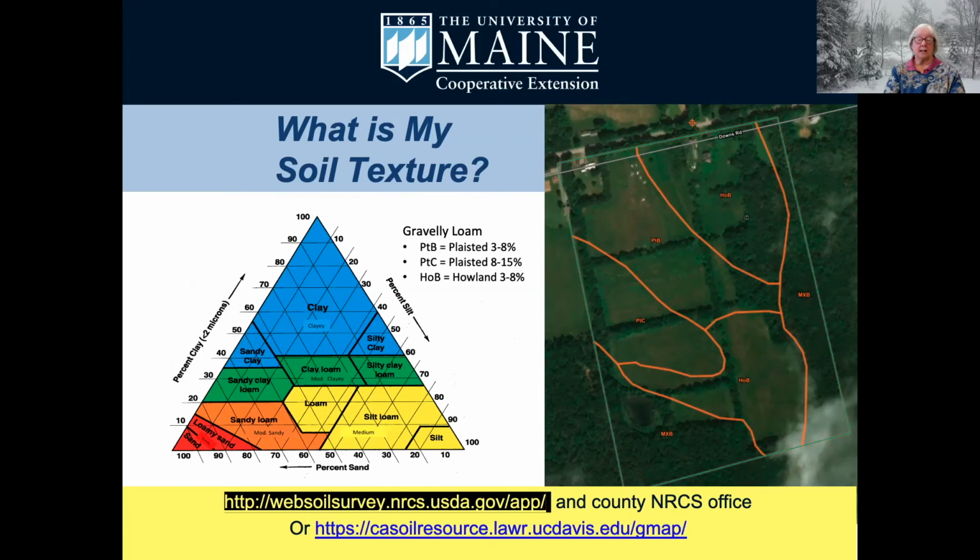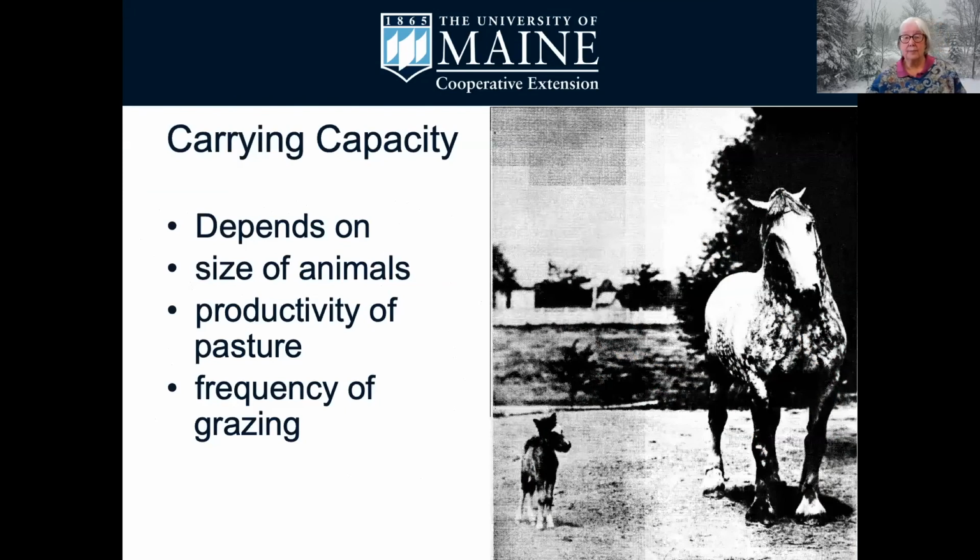And you can go to either of these websites, the Web Soil Survey that NRCS put up, or the website from UC Davis, to find out your soil texture for the fields that you're using. And it will have a description of your textures, of your soil names. And if you need any help with that, Jason and I can help get you going on that.